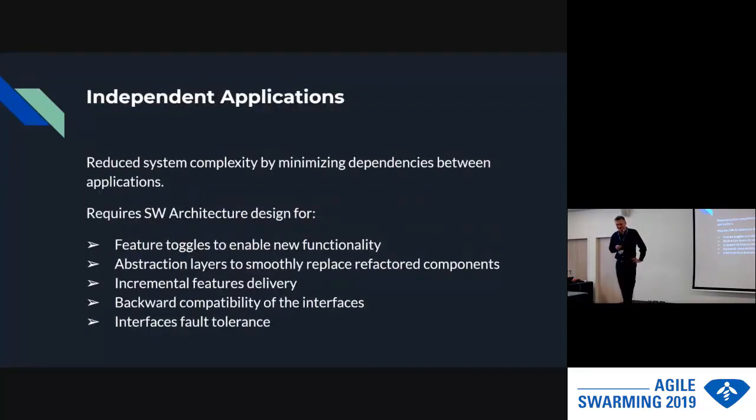Also, as a lessons learned from running the 24-hour integration, we found out that we need to reduce system complexity. Because if it's complex, then always something will break. And you need to reduce the complexity by minimizing dependencies between the applications. You need to plan for it. It requires the investment in the software architecture.